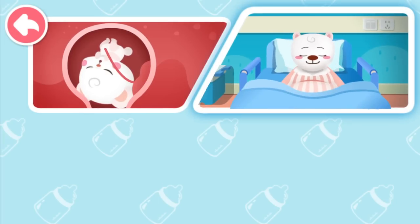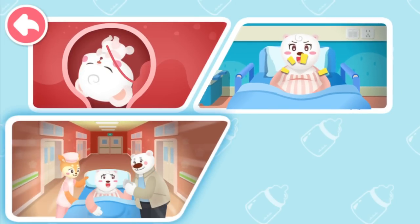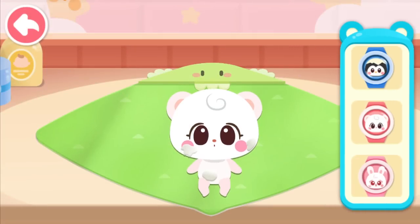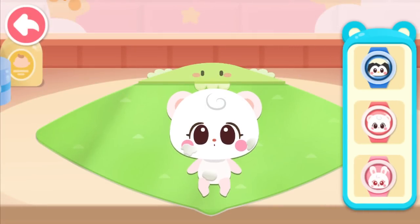Look, the baby is ready to come out. Quickly take the mother to give birth. Awesome! The baby was safely born. The baby's information is on a wristband. See which one is correct.